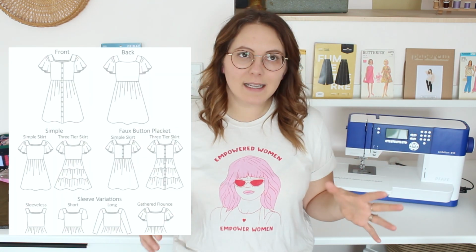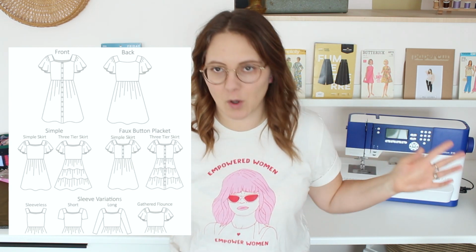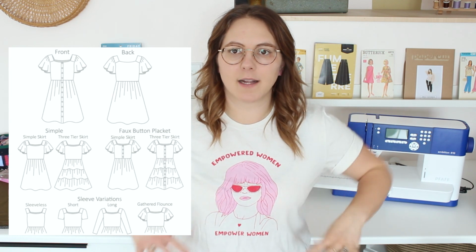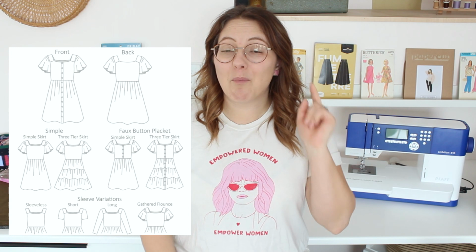And it's this really cute dress. You expect it to be a woven dress. This is a very typical woven style with the fitted bodice and then the gathered skirt with the buttons all the way down, but it's knit, which I think is really good for everybody who prefers to sew with knits but still wants that look.